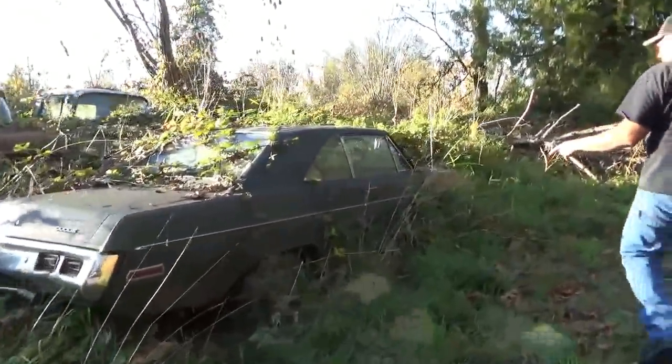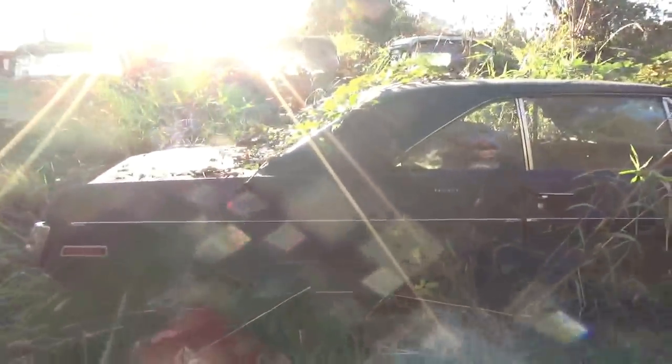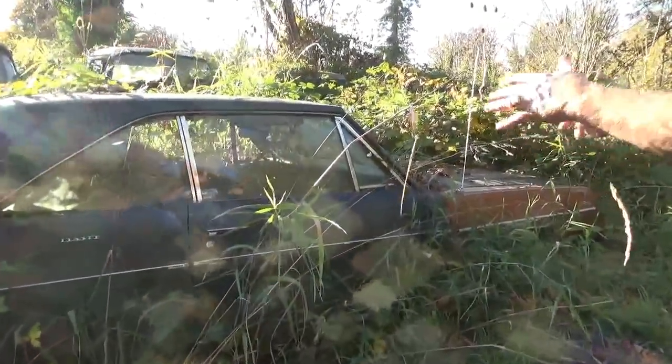1970 Dodge Dart, 6-cylinder car. Little rust in the quarter panels, but it's very complete, and got all the original seats. Nothing's been hacked on the dash or anything. And then over here, I do have a clear title on that.